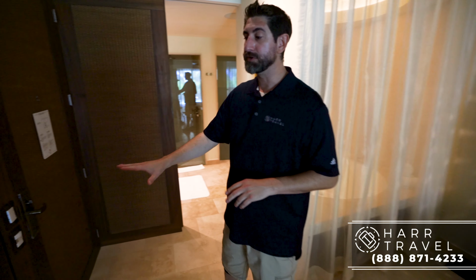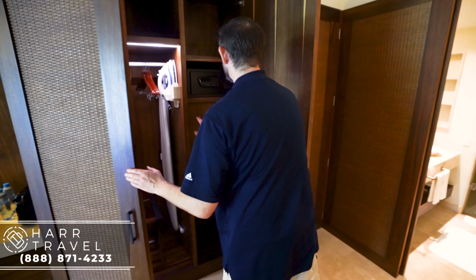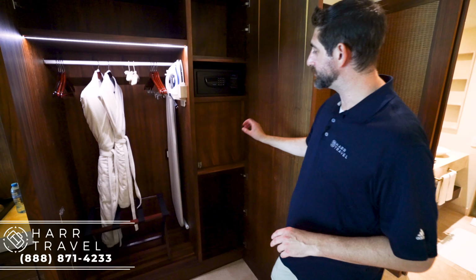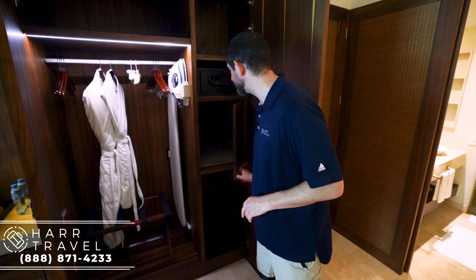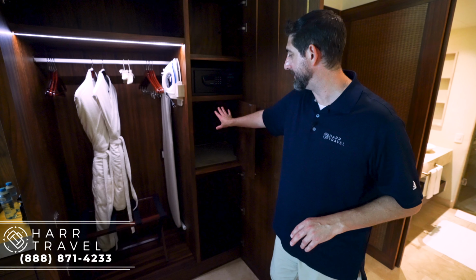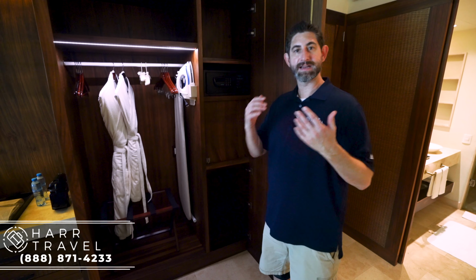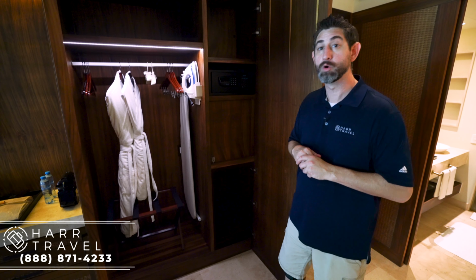As soon as you walk in the door here to my right, you're gonna have your closet. You've got storage over to the left, but right here you have this unique feature of the Secrets box. So they can deliver room service right through here from the outside. It's locked on the outside, and then you grab it whenever you're ready. Find it to be very convenient to not have to rush over to get the door for room service.